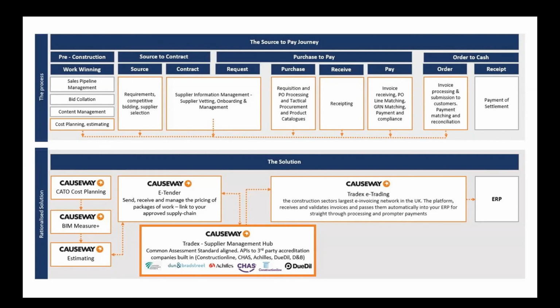So with this company, we're still actually working very closely with them on their digital journey, but I hope that's given you an insight as to how Causeway can help contractors rationalise their source to pay journey, and most importantly, get rid of some of the paper that's there.